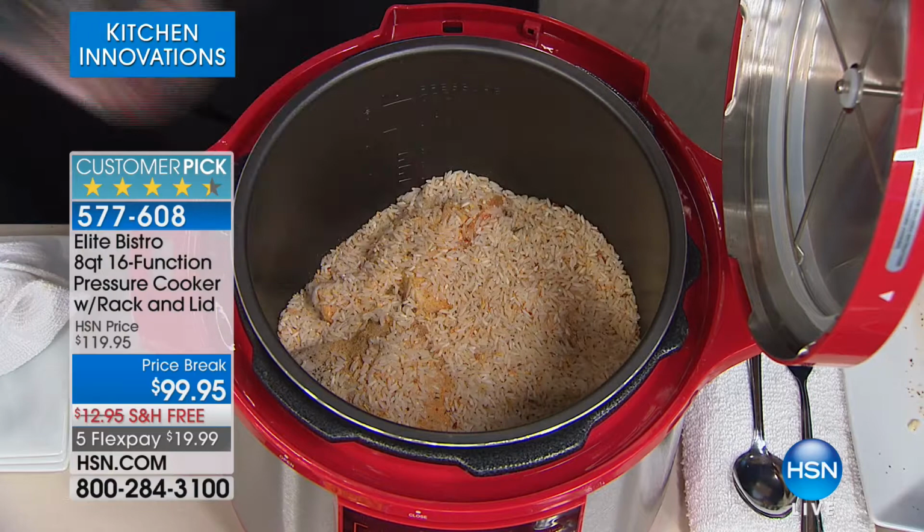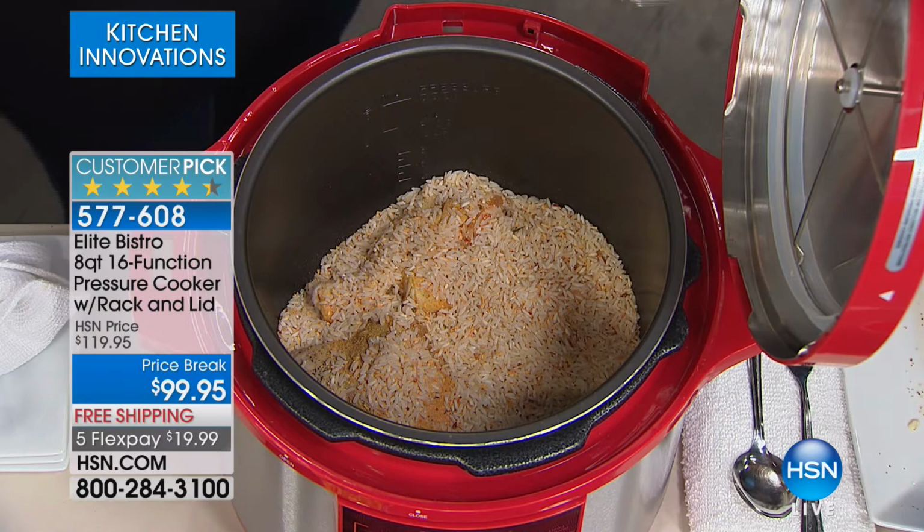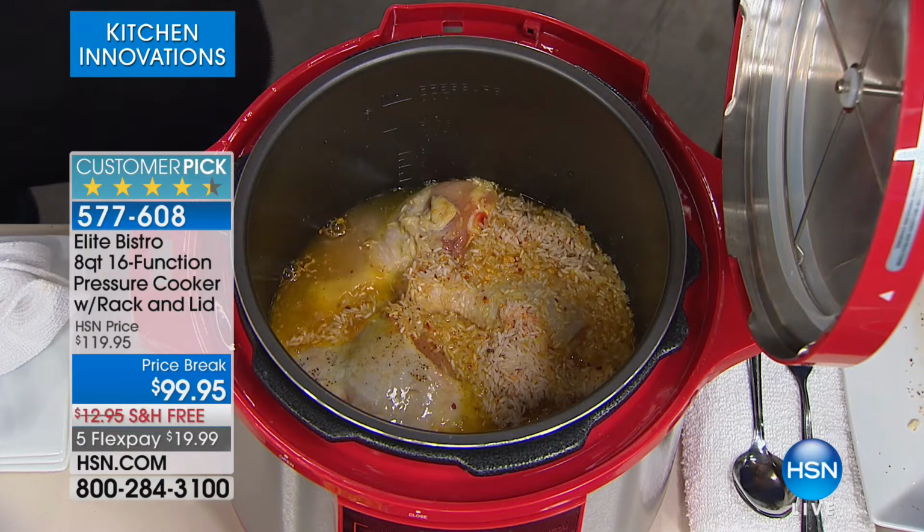When did you first buy it? Maybe 6-7 years ago. Oh, okay. Great. So you've had yours for a nice long time. I have an 8-quart and 2 4-quart.